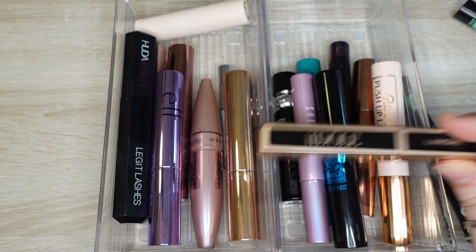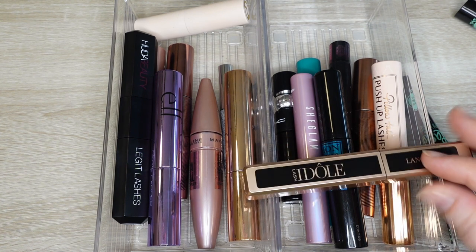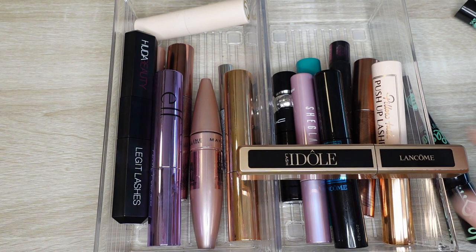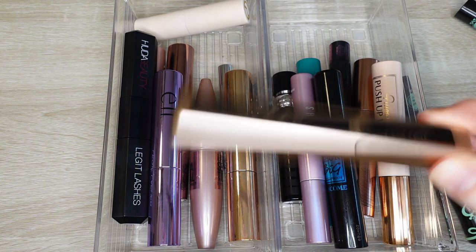It's easy to take off. It doesn't smudge. It's just kind of a sophisticated formula. I have used that term in the past in my other collection videos, but that's how I feel about it. It just gives that length. It separates. It's really nice pigmentation. So love this one.